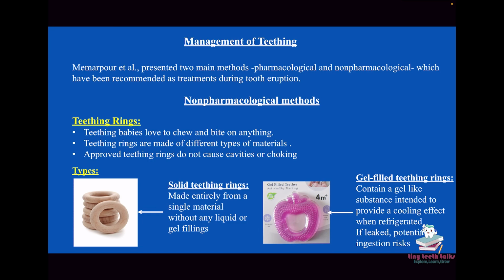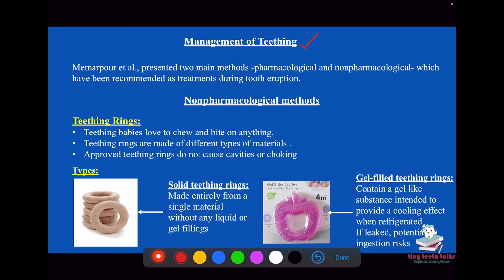In the previous part we discussed symptoms of teething. Today we are going to discuss management of teething. Memar et al. presented two main methods, pharmacological and non-pharmacological, which have been recommended as treatments during tooth eruption. So first, the non-pharmacological method. In that, the first therapy is teething rings.